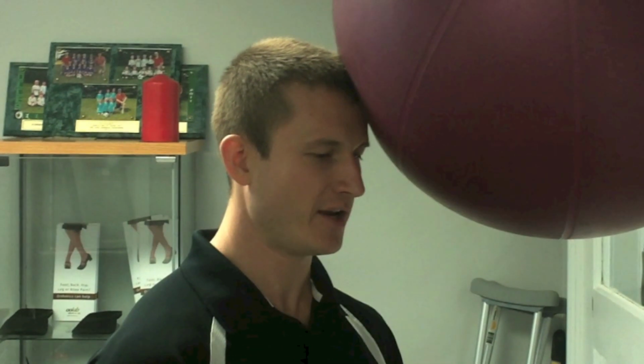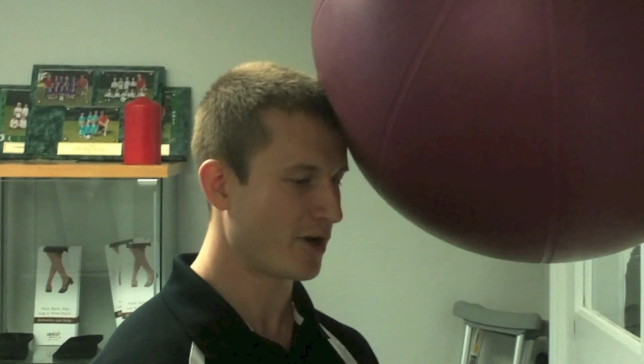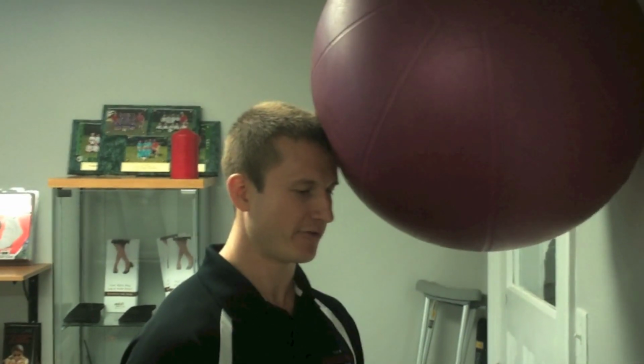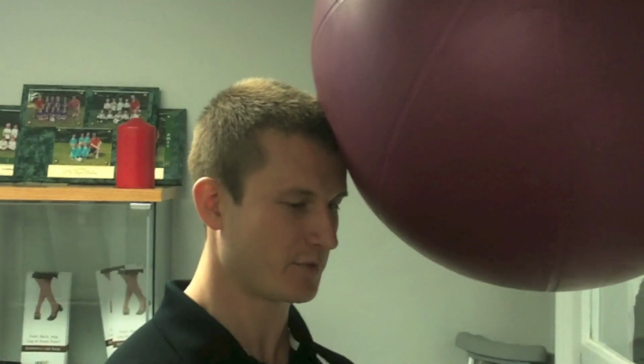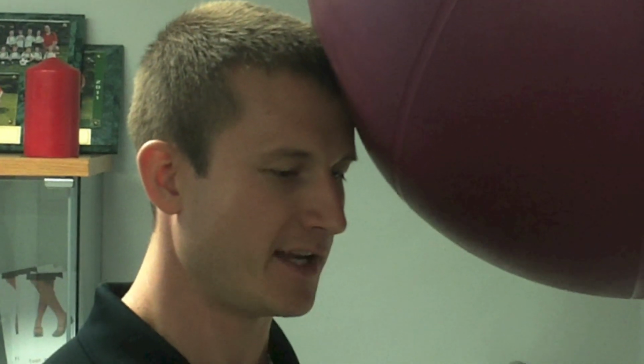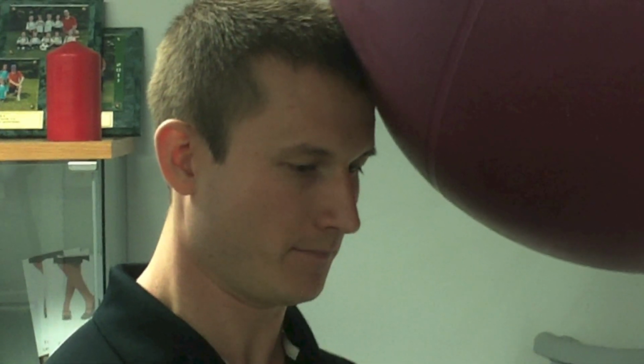So this is just a variation of the previous progression. I'm on a 45-degree angle to the wall. The pressure is off the side of my forehead. Get into a chin tuck position and then nod straight forward. You should feel on this variation that the activation is purely isolated or more concentrated on the side facing the ball.